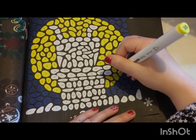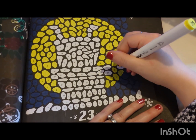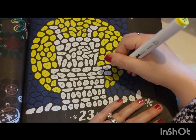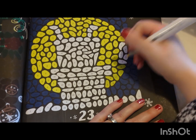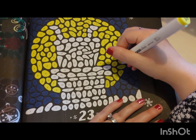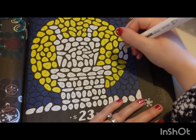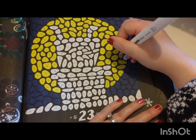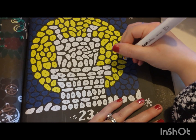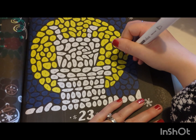So yeah, I've been nattering away. I've done quite a bit of this, haven't I? So yeah, this book has been a joy. It has been an absolute joy to work in. Not to mention, it's really passed the days, really passed the time away. I've been sitting of an evening just watching a movie, working on the pictures, and I've also been working on my other pictures as well.